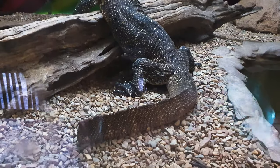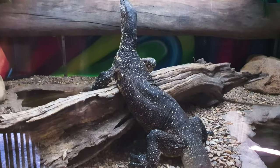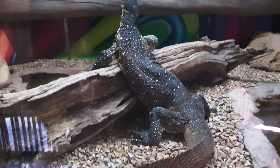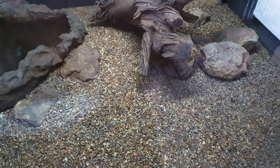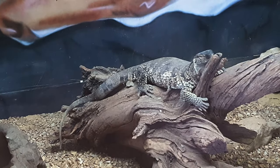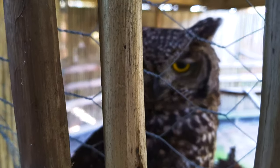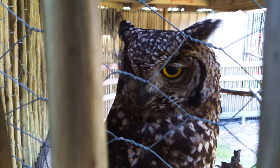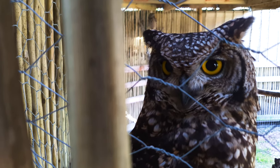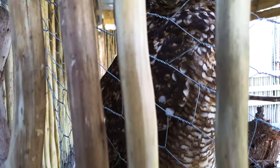A water monitor. Look at that tail. Just dead still, waiting for its prey. Tell me, what do you see? Look at that camera. This is the closest you will get to an owl. It's in a zoo. It's right in front of me. Look at those eyes.